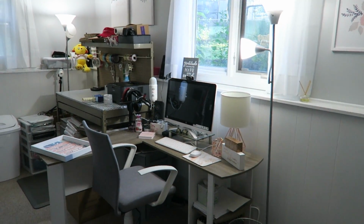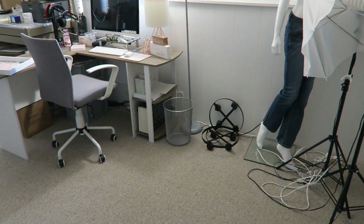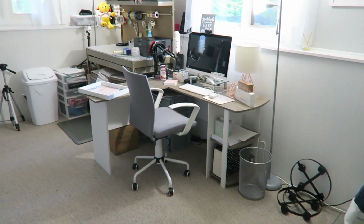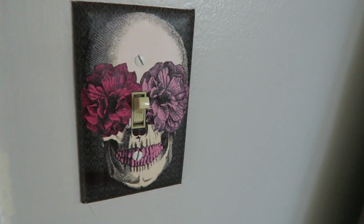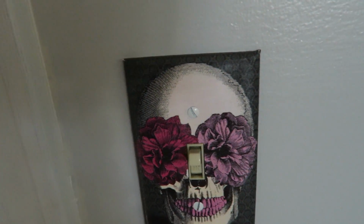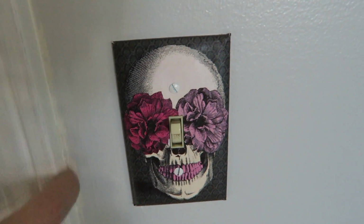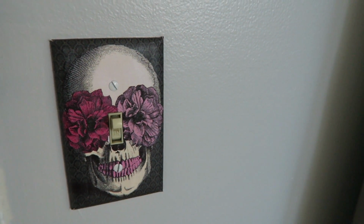Okay, so we're gonna go on a pretty detailed tour here because I'm just gonna be honest, I want to show everything off. Okay, so first off, check out these light switch plates. Yeah, and then when I took tape off, it peeled off some of the paint, so I'm gonna have to go back and touch up some of the trim. But check out the light switch covers.